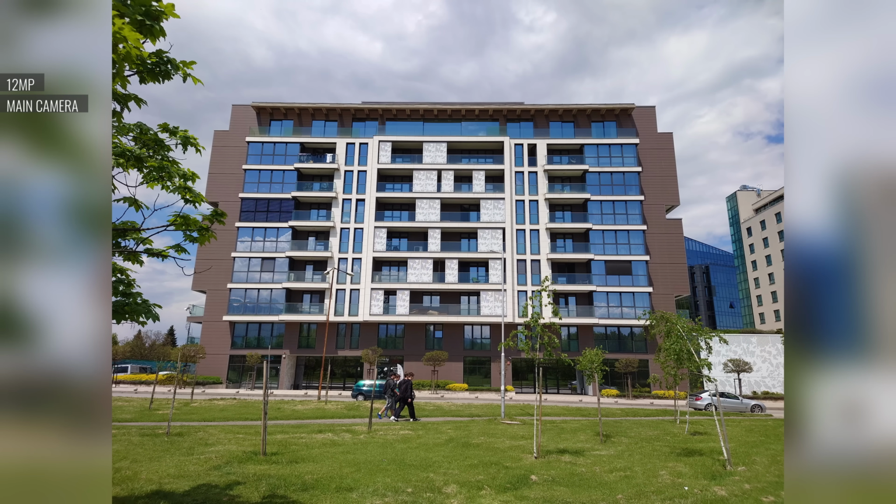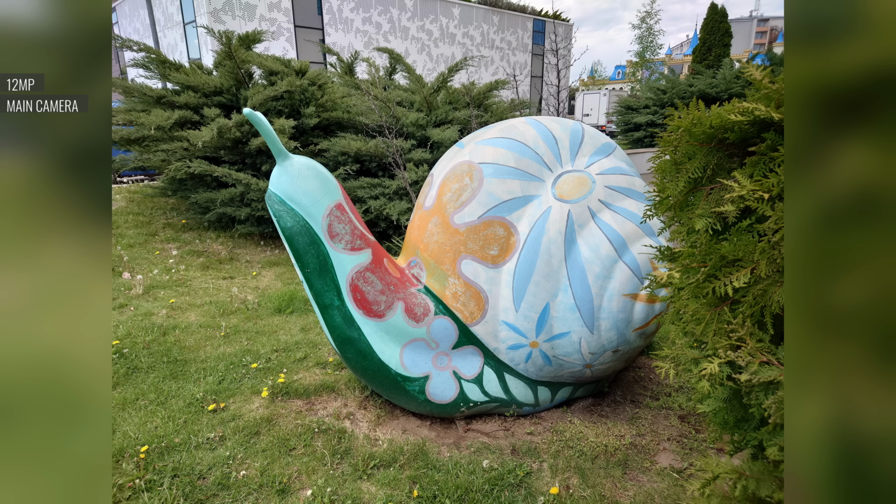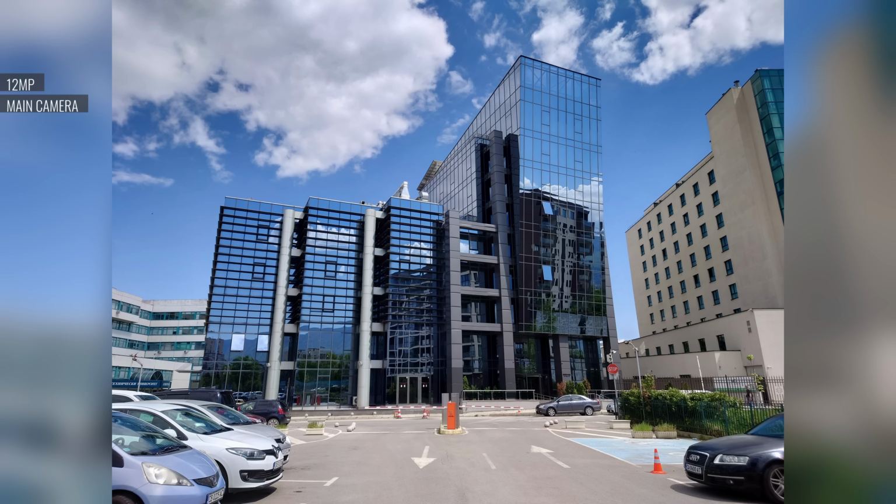During the day, the main camera takes outstanding photos that are incredibly detailed and noise-free. The sharpness is well balanced, and fine details and foliage have a natural-looking rendition. White balance is spot on here, and the colors are true to life. The dynamic range is also praiseworthy, wide but not over the top.